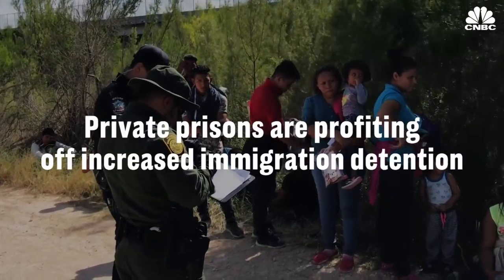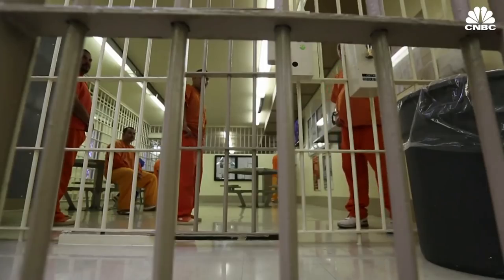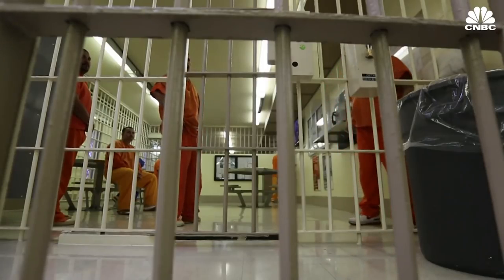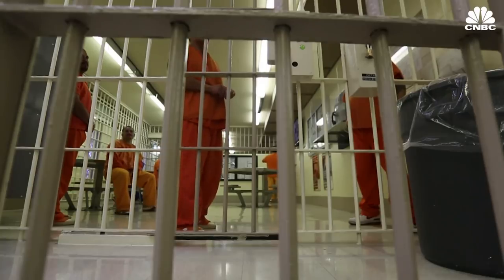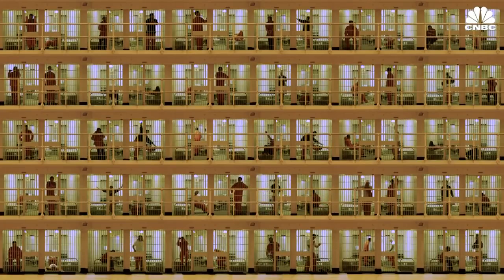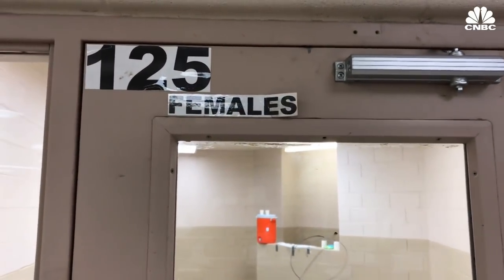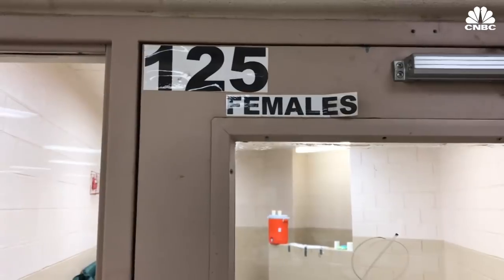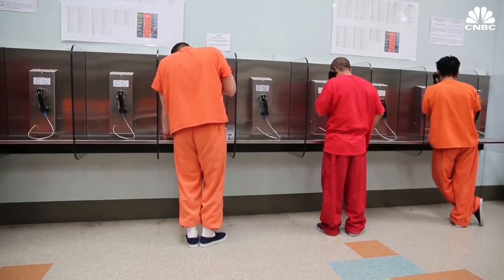In fact, private prison companies are making a lot of money off detaining immigrants. Private prisons get stipends from the government to take over a lot of the responsibilities of running a prison. To get that stipend, their costs must be lower than that of a public prison. But the more beds a private prison can fill, the more funding they'll get from the government. And just like any business, the more costs they can cut, the bigger that profit margin will be. But many times, that results in poor quality of care for the prisoners themselves.